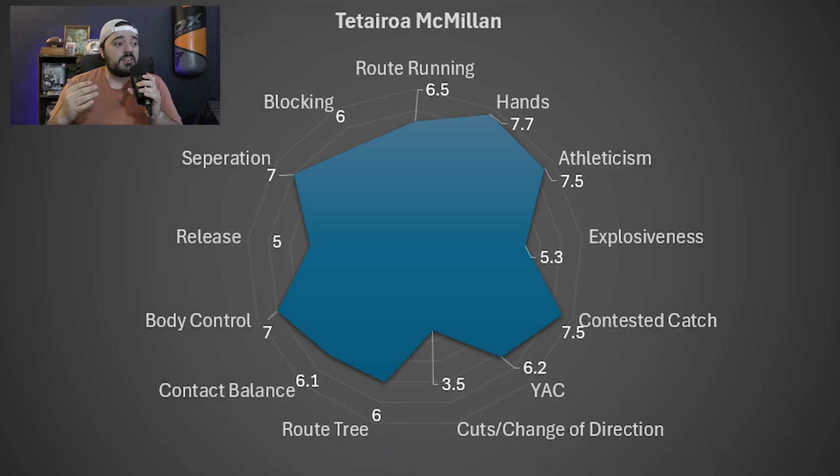We'll break it all down as far as how I see the player in a little more detailed way. Obviously, we have to start off with hands and contested catch. I already mentioned it. Hands at a 7.7, contested catch at a 7.5, elite catch radius, great hands. He had a couple drops, according to PFF, on the season, but not something I'm worried about. Just to get into a little bit of the nuance, and I'm holding the mic, so I can't do a great job of this, but I love how he really does react last second to the ball. That's a really good thing.